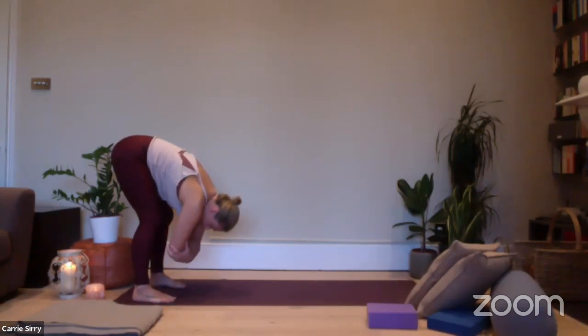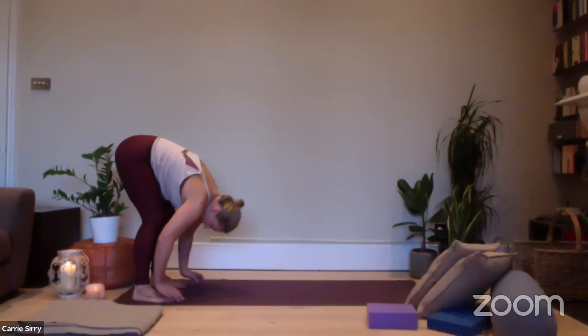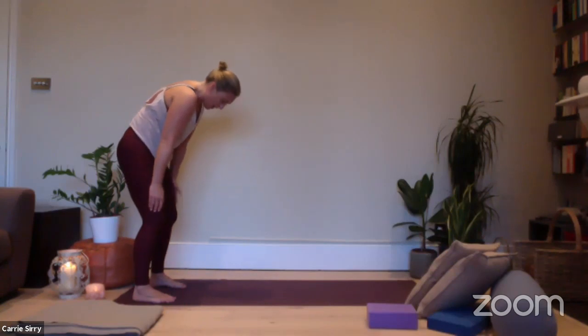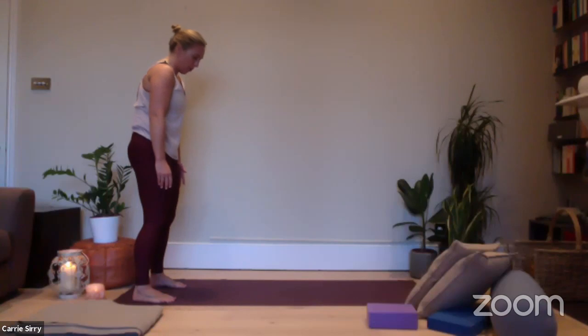Holding on opposite elbows here in your ragdoll. Let the head be nice and floppy and soft. Shake your head, yes, no, just allow the neck to release. And taking one more breath. And then releasing the arms, start to roll your way all the way up to standing. So taking your time here, we've been on the floor for quite a while. You may start to feel a little dizzy, so just being really slow and careful as you roll up.